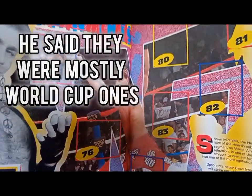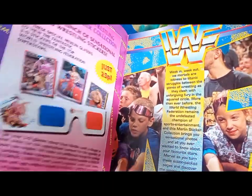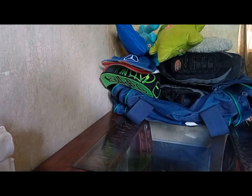I picked this up because it's from the 90s, it's wrestling. It's not worth a lot of money because it's not complete. It's worth about £7, that's all. Some collector would love that, and I'll probably put that on Marketplace come up to Christmas time.